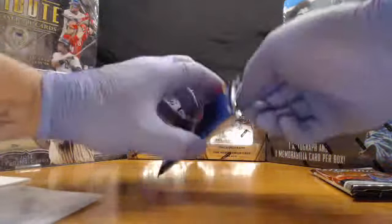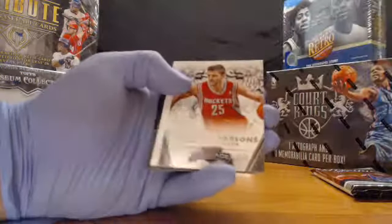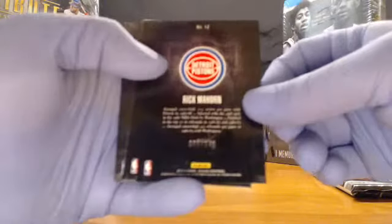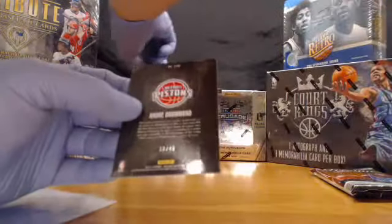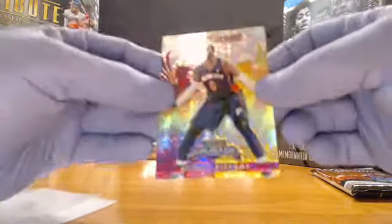Oh, boy. Here we go. Last pack. Box number 3. That's George Hill. Chandler Parsons. Pack filler. Rick Mahorn for the Pistons, 7 out of 249 for Mahorn. Go Pistons. Moses Malone for the 76ers. And Andre Drummond for the Pistons, 12 of 49. That's a purple Drummond for the Pistons.